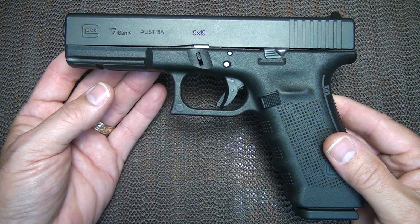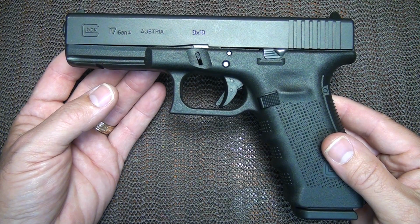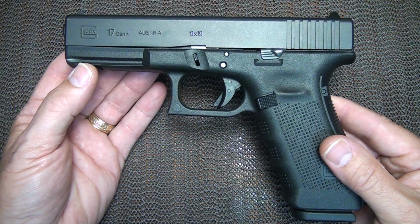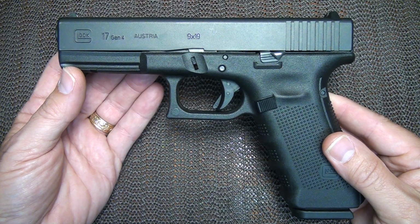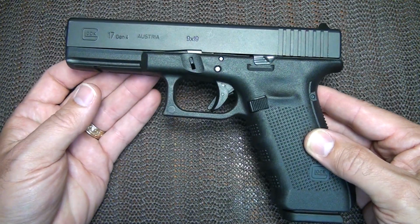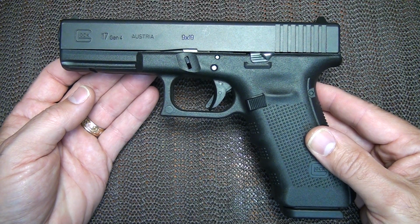It serves in 65% of all law enforcement agencies across the country. That's over 2,000 agencies that the Glock serves in, and 150,000 pistols. That fact alone gives a lot of credibility for the reliability, the durability, and this gun as far as its workmanship. In 1999, over 2 million Glocks were imported into the United States.